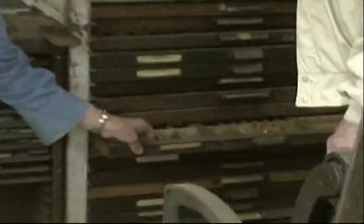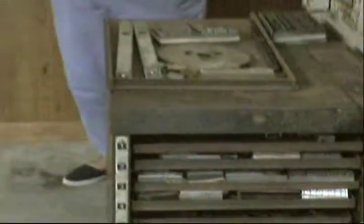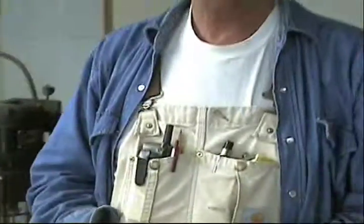There's wood type in there, handset type. But they would lay it out in a big form the size of the page of the newspaper, lock it all in, then that would be put on a tray and carried over to the press and locked into the press. And then the big rolls would start. Our press was huge, it was half the size of this building.